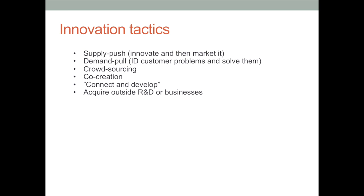But then there are the open source innovation platforms that have become a hot topic lately. So if you hear phrases like crowdsourcing or co-creation, or basically P&G's whole connect and develop strategy, is essentially a strategy to leverage outside innovation resources and then tailor them for P&G's customers. Of course, there's always the option to acquire outside R&D patents or research or even businesses.